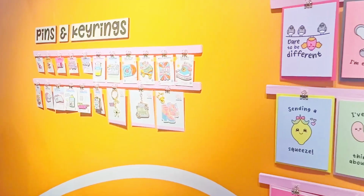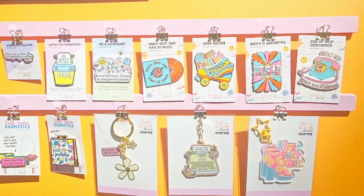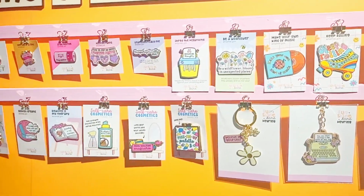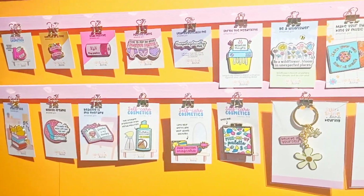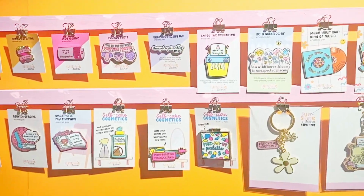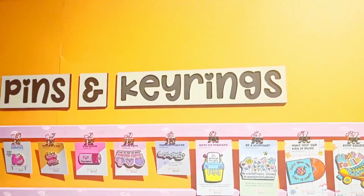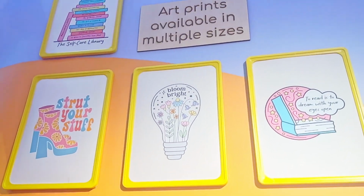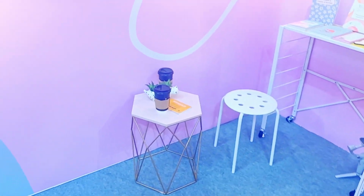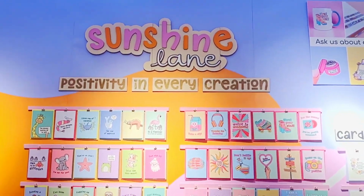And then we decided to make some similar rails and actually hang up the pins and pocket hearts in another location just to try and get people's eyes on them. But what I hadn't really considered was that depending where the pin is on the card and the shape of it, they don't hang straight like a card would, like the weight goes off one way or another. So it's not quite as aesthetically pleasing as I would have liked, but we'll titivate it. And then up here we have art prints up at the top. And then just a little seating area for catching up on orders and emails and stuff. And then right in the middle, my Sunshine Lane sign and positivity in every creation.